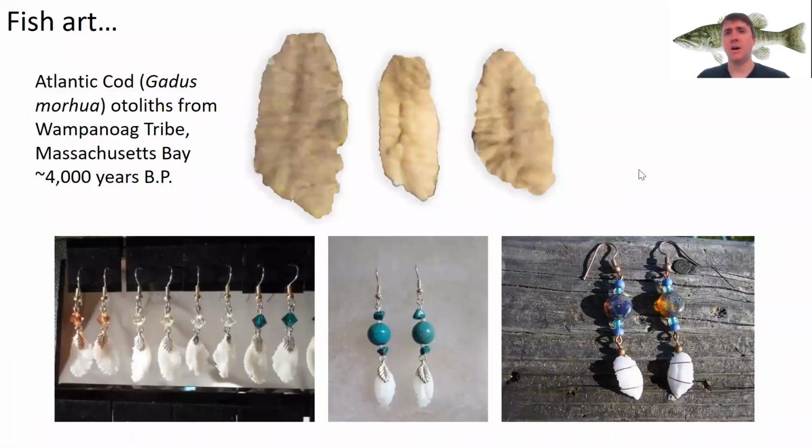Okay. So fish art for today are jewelry. This is from the Wampanoag tribe near Massachusetts from around 4,000 years ago. These are Atlantic cod otoliths. Otoliths, we'll talk more about them later in a different lecture, but otoliths are calcified bones in the head of a fish. One sits on both sides of the brain case of a fish, and they give them a sense of equilibrium in the water, let them know if they're right side up or not. They kind of float in a little clear liquid on either side of the brain.